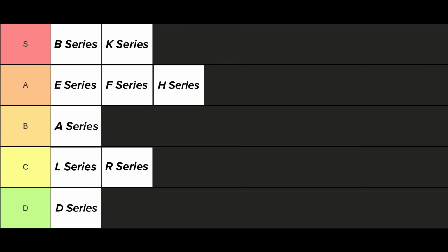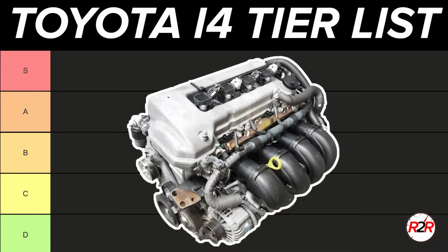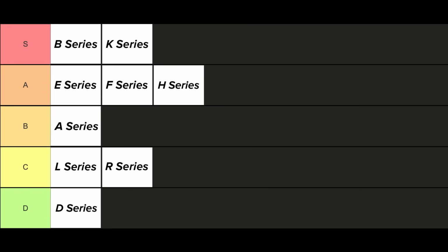If you haven't yet, go check out the Toyota Inline 4 tier list and see how your favorite Honda engines stacked up against their biggest rivals.